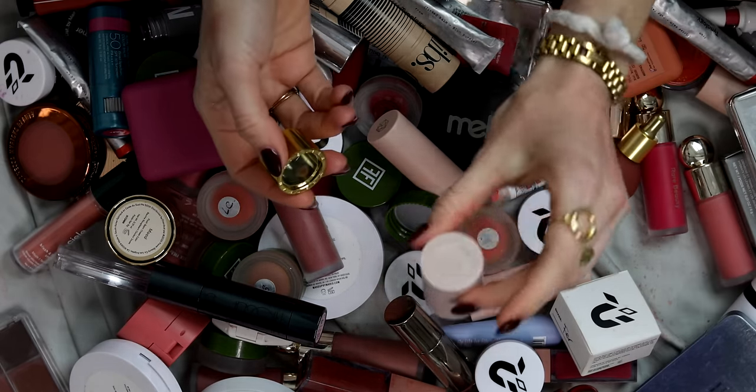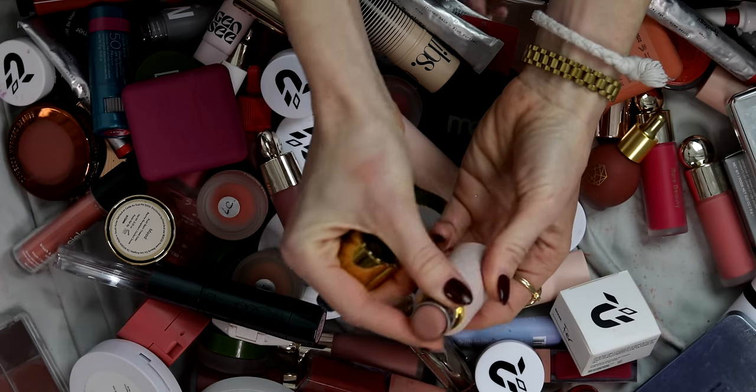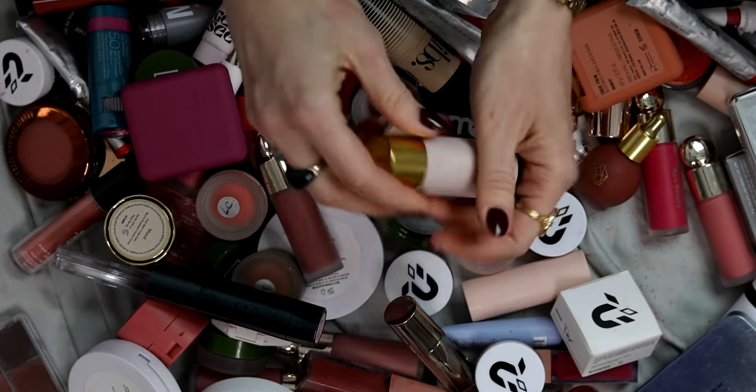This is Mimi. This is like one of the best blushes of all time. TBH, just love it so much. So, gonna hold on to her from Westman Atelier.